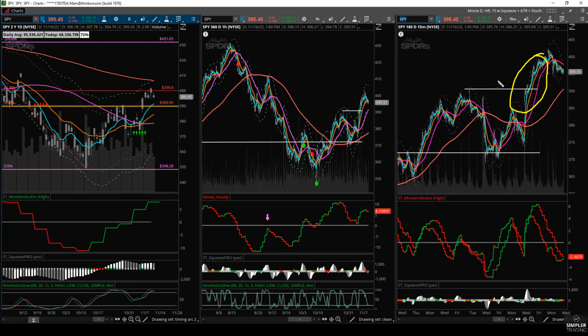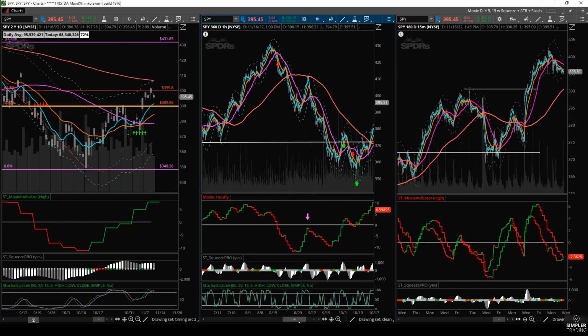We've been expecting this sort of pullback, and the real question is, is this going to be a significant pullback? Is this going to be the beginning of a down move, or is this just going to be a flag? It's unknown at this point, but I'm leaning towards it being more of a flag type situation. Kind of looks similar to the last time we had something like this, like right here. That's the one I'm looking at.